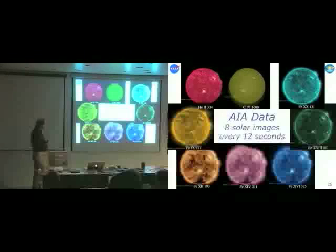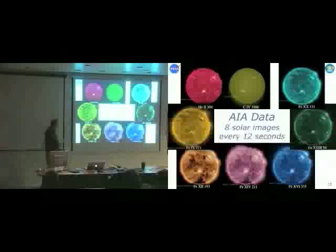And then the rest of these are corona emissions going from approximately 1 million degrees Kelvin, very hot temperatures, to about 10 million degrees Kelvin, so kind of in order of temperature. And you can see very similar features in all of these. The active regions, the coronal loops, the coronal holes, the dark regions. In some wavelengths, the coronal holes are more obvious than others. So these are the primary wavelengths we use for looking at coronas and looking for eruptions.